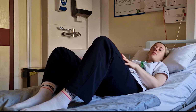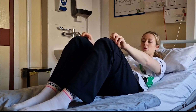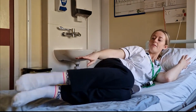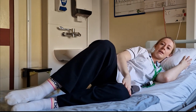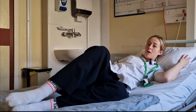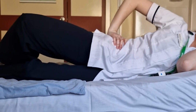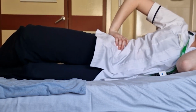Perfect. So I'm going to do a couple more on this side. If this is feeling too easy, what you can do is you can turn onto your side, and we can do something called a side clam. So feet and heels are staying together, and you're opening up the top leg and then nice and controlled back down. What you want to make sure is that your hips aren't rolling backwards. If you can place a hand on your hip as you open it, it's going to make it so much more challenging. So opening the gap between your knees.